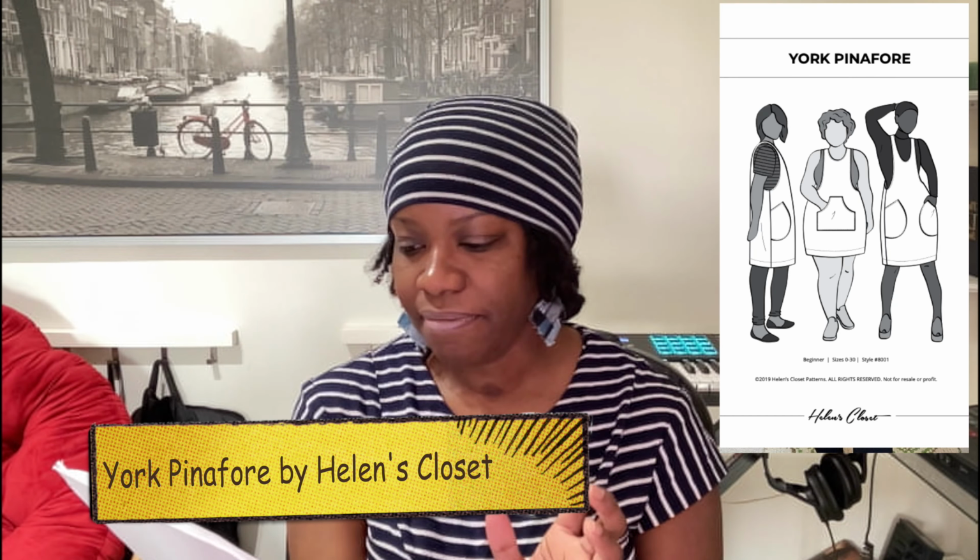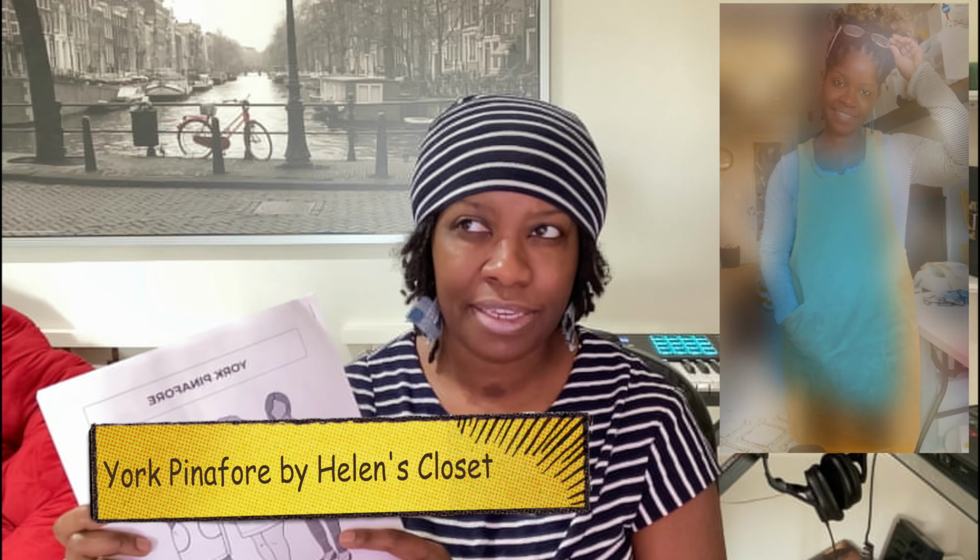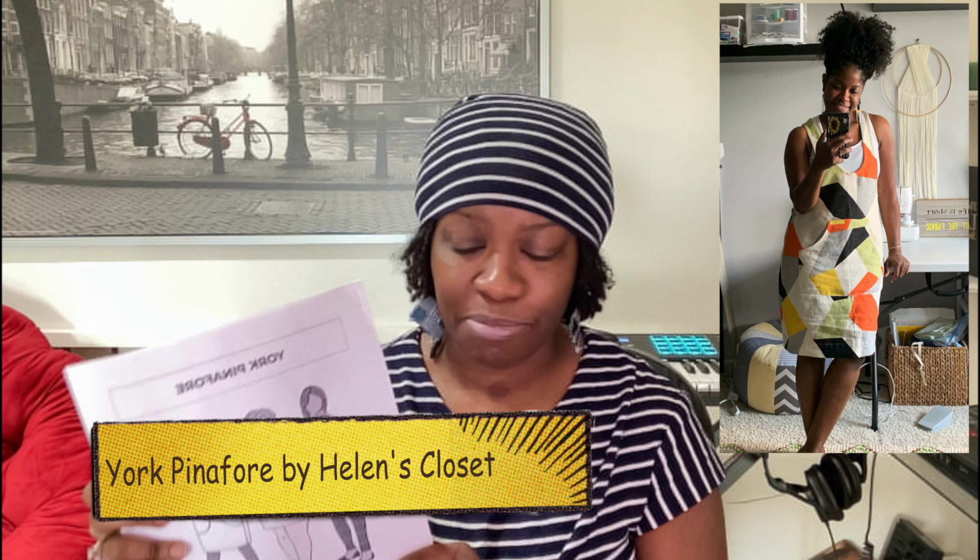And now I want to talk about my favorite sewing patterns. Last year, I played around with hacking some patterns, and they're my favorites now. This one is the York Pinafore by Helen's Closet. I have made maybe 11 of these. I made a lot. These are so comfortable. It's my ideal style. I love this style and this pattern. So that's one.